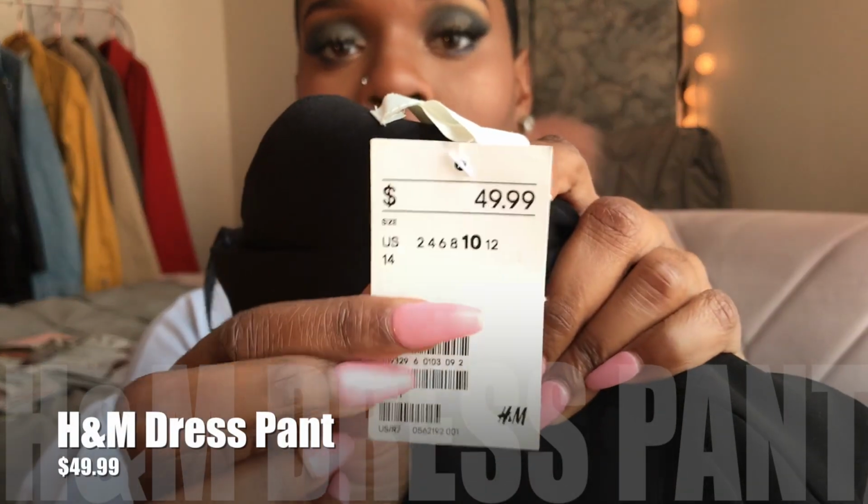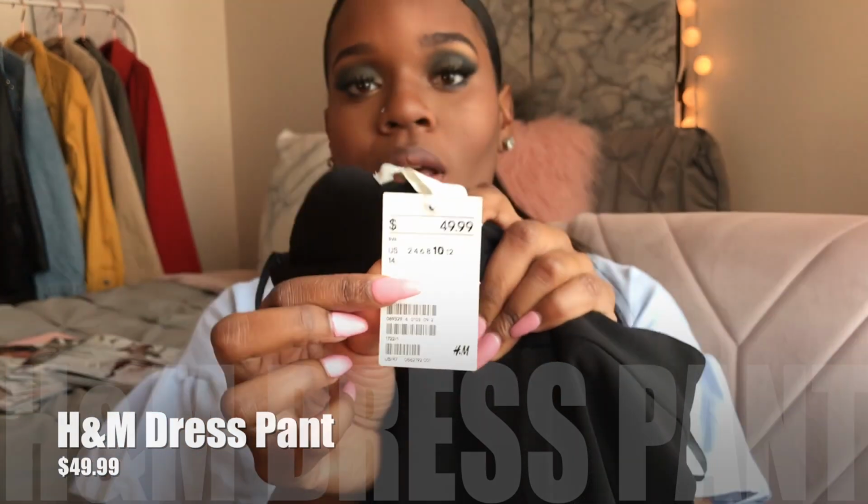These are just from the regular ladies everyday section. These are a size 10 and they usually retail for $49.99. But y'all, if I tell y'all how much I got this for, y'all are really gonna be like, no, you did not get that for that much. I did too, okay? So look at the pants first before I tell you the price.